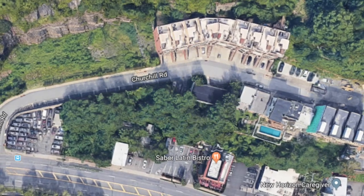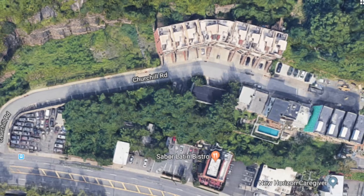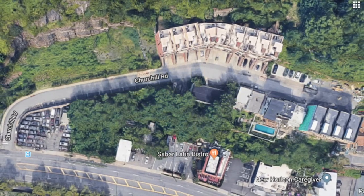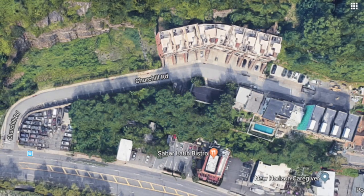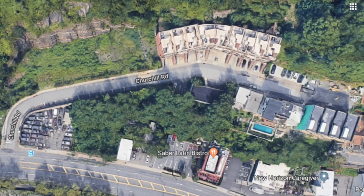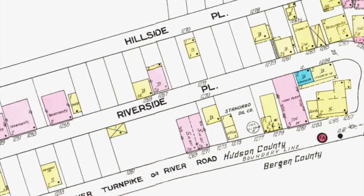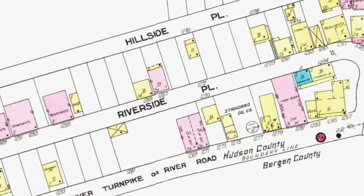Today, Shadyside has very little remains of its past. The Hoboken and Hudson Turnpike is now River Road, and Church Street changed to Churchill Road. The once proposed Hillside Place, which was intended to connect Shadyside to North Bergen with extensions from Francis and Albert Place, has returned to its natural state.